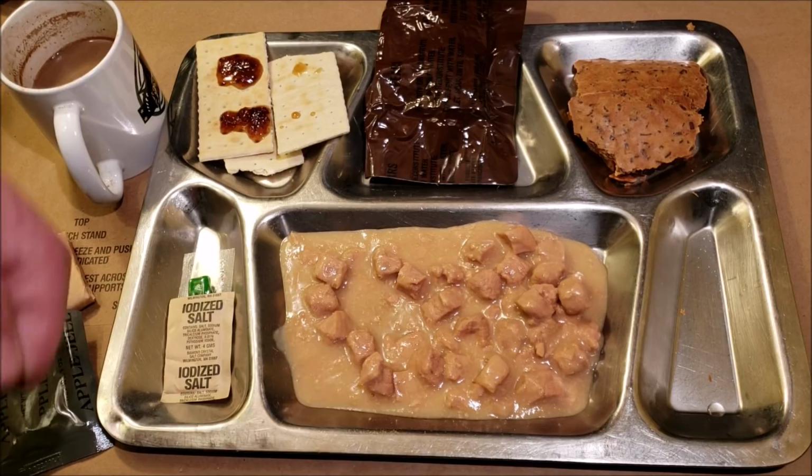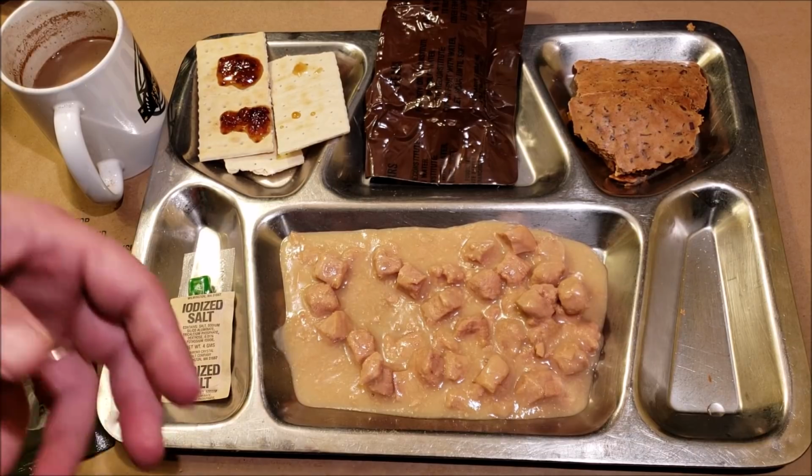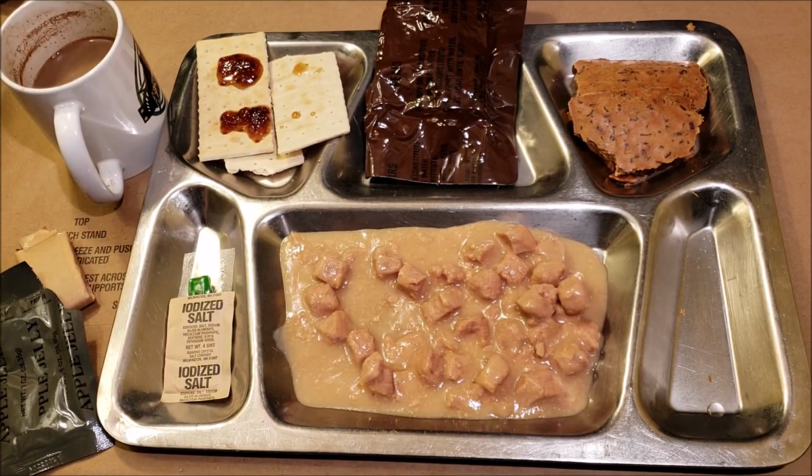Yeah, surprisingly, that maple nut cake is just fine. It's got a very light maple flavor. It's not a very strong flavor at all. It's there. It's just very light. So overall, this thing's held up pretty daggone good.